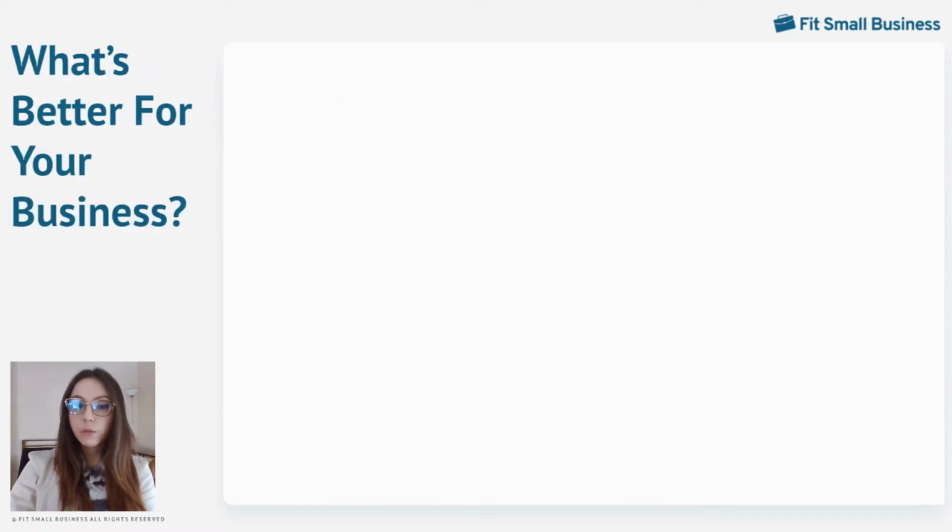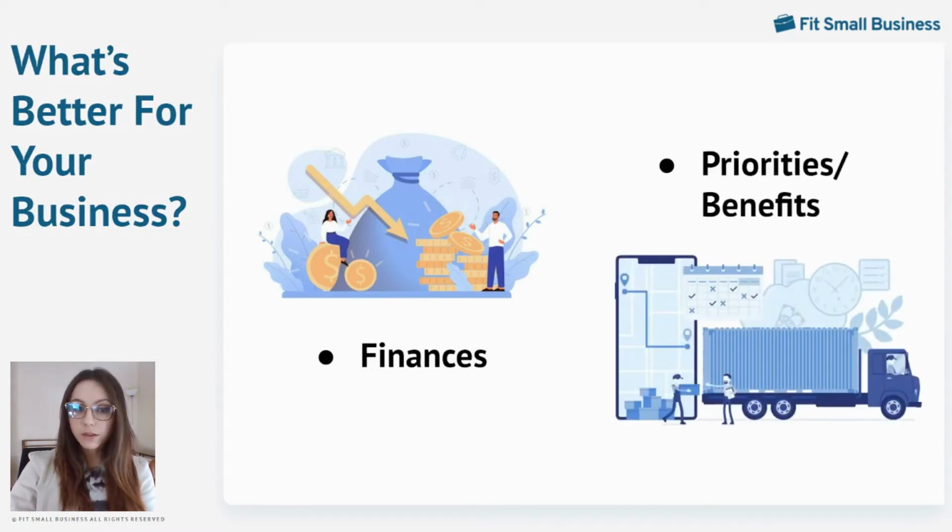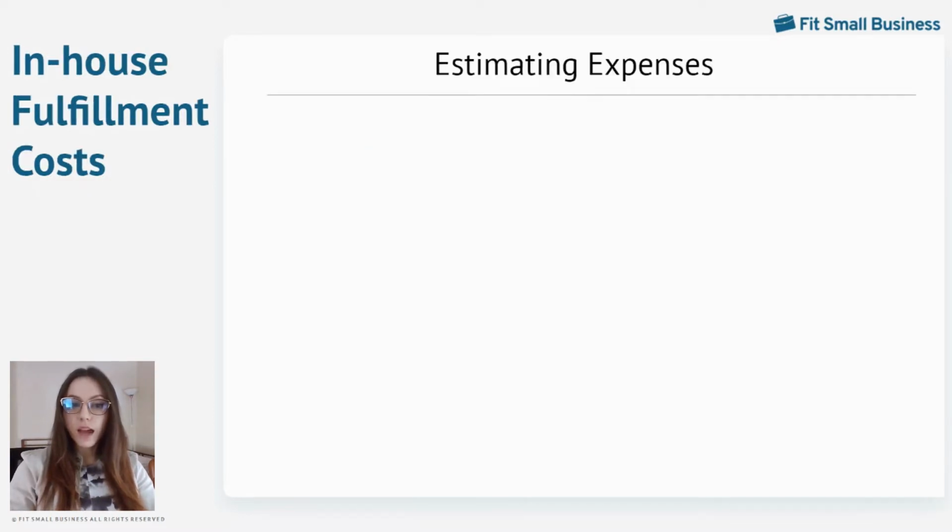To determine which fulfillment strategy is best for your business, you'll need to evaluate your finances and see how they stack up to the costs of each method, as well as your priorities for the benefits of each strategy, such as control, distribution, efficiency, scalability, industry expertise, and time. We'll walk you through the ins and outs of each method to weigh the total costs as well as the benefits and features, starting with the outlay required for each fulfillment strategy.